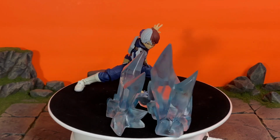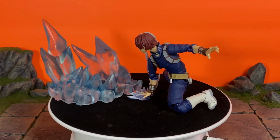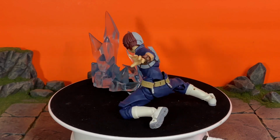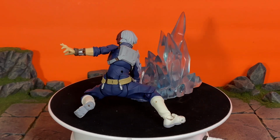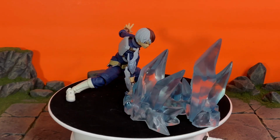One thing I think is a little off were the faces. I feel like they didn't capture Todoroki like how he looks in the anime. That issue is what kept Todoroki from being in my top 5 favorite figures of 2022.